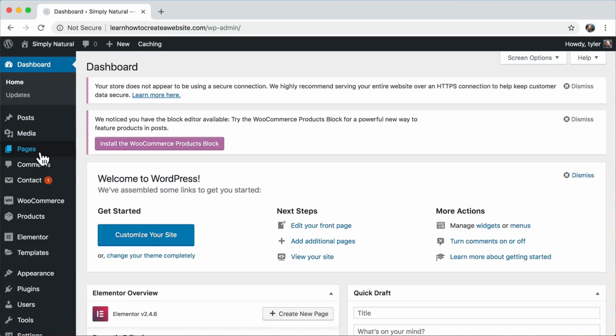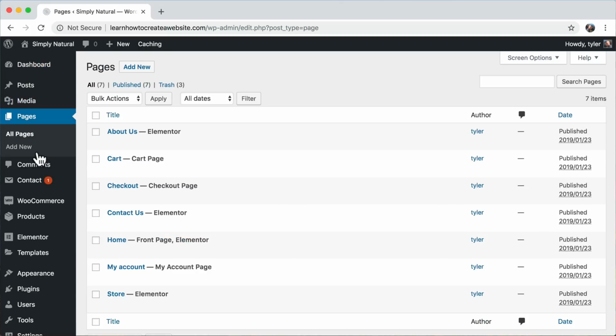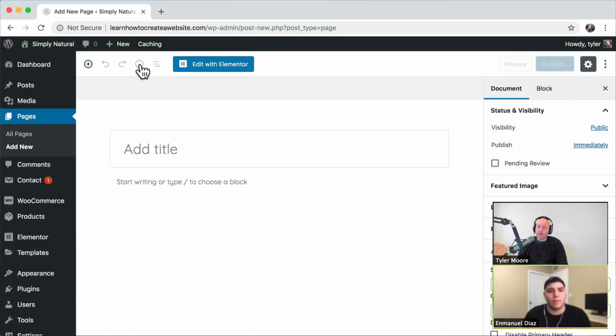All right, go to pages. And then you can click Add New. Add a new page. And those are all your other pages that you see on there. Right, and we're using WordPress 5, which has Gutenberg, which is an editor.